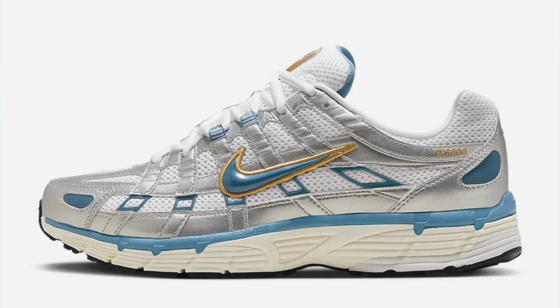Alright, moving on to number 2 on this list is a sneaker that a lot of people have been talking about for the last couple of months. Now, these are the Nike P6000s.